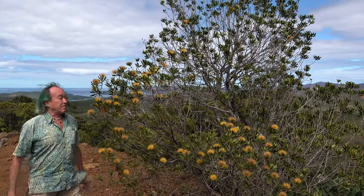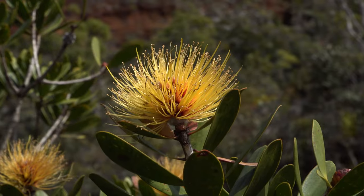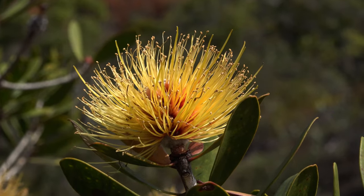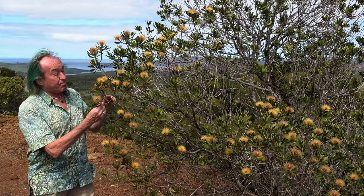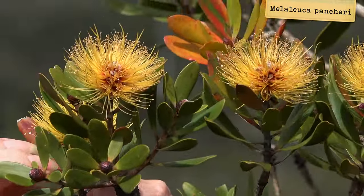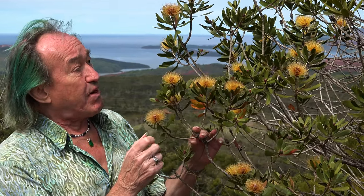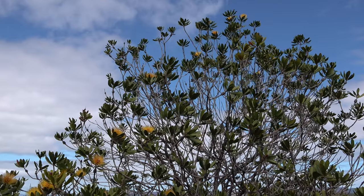In this season, which is supposed to be the dry season, there are not so many plants with flowers, but this shrub has bright yellow inflorescences. No doubt it is a member of the Myrtaceae family, and we see that actually all these stamens emerge from different congested flowers. It is much branched, only about 3 meters tall.